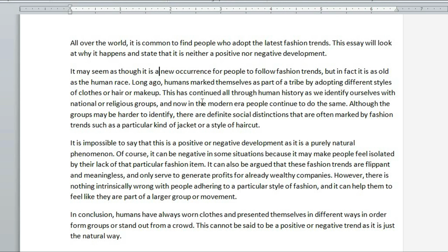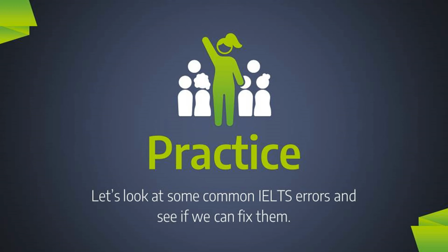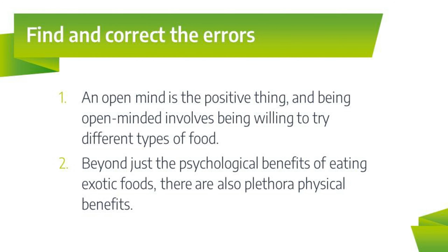Let's do a little practice now. Here we have two sentences. The sentences contain common errors that you find in an IELTS essay. I find these kinds of errors every single day. Can you find them and change them? Pause the video for a minute and write down your answers.